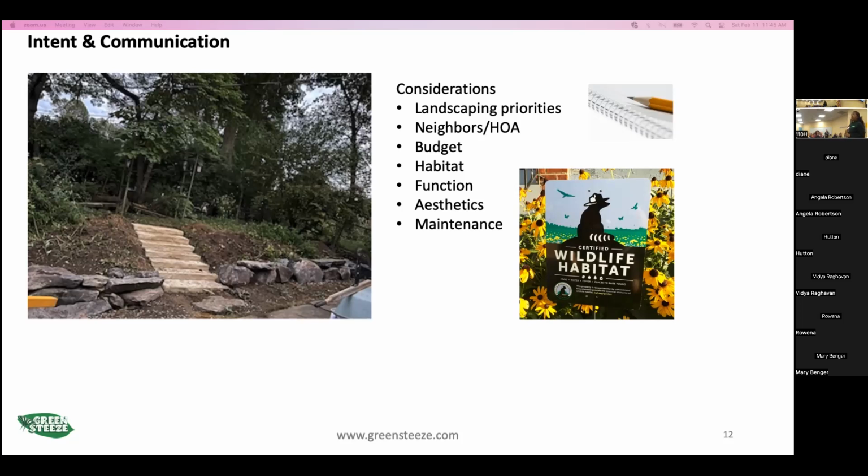We talked about function a little bit, the aesthetics, right? Do you really want it to be a walled space, or do you want it to be tiered and very pretty and appealing? And pretty and appealing is not a bad thing, because if it's pretty and appealing to you, it might be pretty and appealing to your neighbor. You know what I mean? And then maybe we can get that neighbor to put in habitat gardens as well.